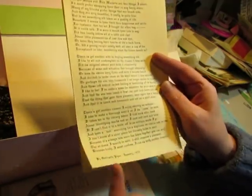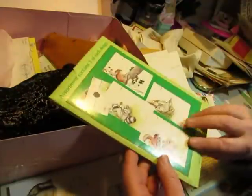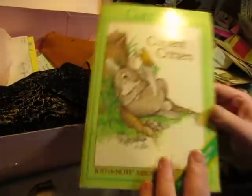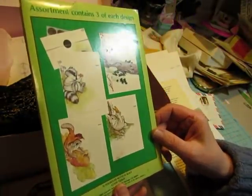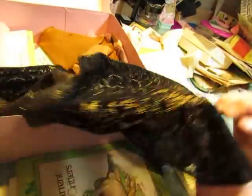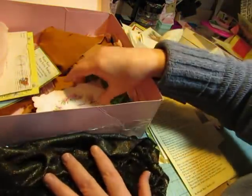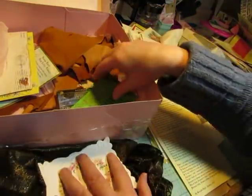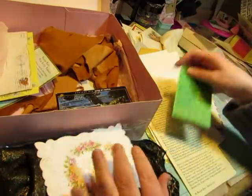I have to read that. It's a whole bunch of these. 1978, it says. Current critters. What's this? Piece of fabric? A scarf or something? I think I'll keep that. Ooh, I smell perfume. Oh, there's a little envelope of parsley.